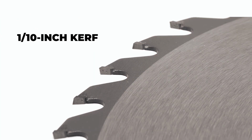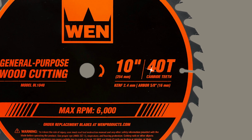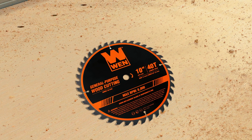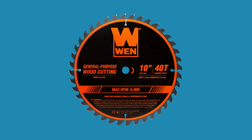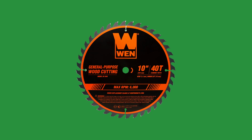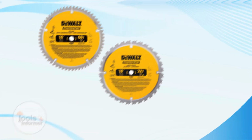Its ultra-thin 1/10-inch kerf ensures clean and efficient cuts, while the 40 carbide tip teeth provide general-purpose wood cutting capabilities. Compatible with most 10-inch miter saws, job site saws, and table saws, this blade offers versatility and precision for a wide range of woodworking projects. With its durable construction and reliable performance, the 1BL1040 is a valuable addition to any woodworking toolkit.